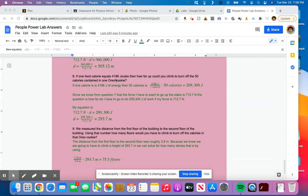If one food calorie is 4,186 joules, then how far would you have to climb to burn off a 50-calorie Oreo cookie? Well, first we need to make sure that we know how many total joules we're talking about. A 50-calorie cookie is going to contain 209,300 joules of total energy. Now we know that we're exerting a force of 712.7 newtons. We talked about that in the last question. So how far do you have to go to do 209,300 joules of work? Because that's how many joules we need to burn off for that 50-calorie cookie.